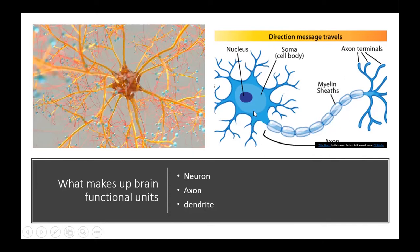So the axon is the major extension of your neuron that carries information, in this case in the form of electricity, down to the end of the neuron. And then this will lead to a chemical process that then communicates with either another neuron or, in the peripheral nervous system, with a muscle. And so why do we have these packets? And what is this stuff? So this is called myelin.